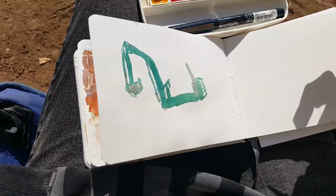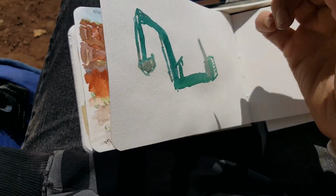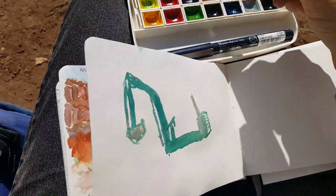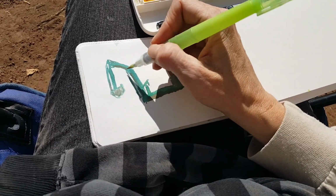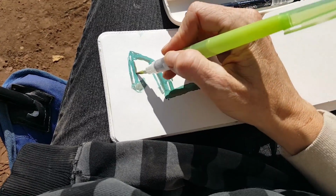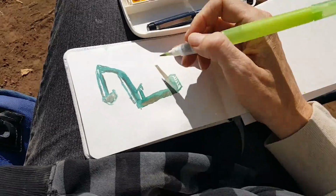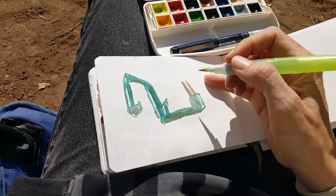I just got a billow of dust my way, that's always pleasant. Whew. Nature of dirt work, right? Oh my god, I'm getting covered in dirt. You can see it landing on the paper. Dang it all. This is really fun. I'm having a really good time.